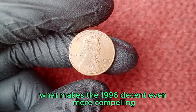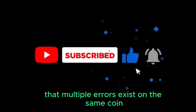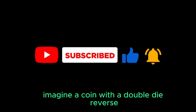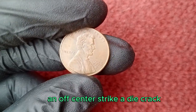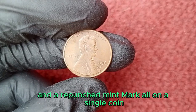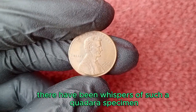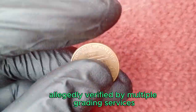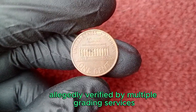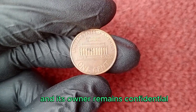What makes the 1996 D cent even more compelling is the possibility that multiple errors exist on the same coin. Imagine a coin with a double die obverse, an off-center strike, a die crack, and a repunched mint mark, all on a single coin. While astronomically rare, there have been whispers of such a quad-error specimen surfacing in a private collection, allegedly verified by multiple grading services, though the identity of the coin and its owner remains confidential.